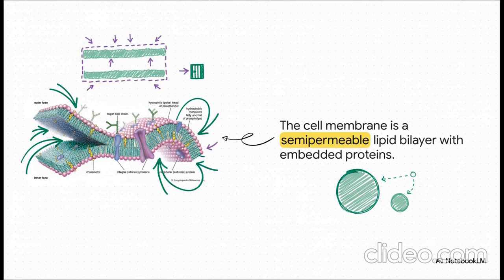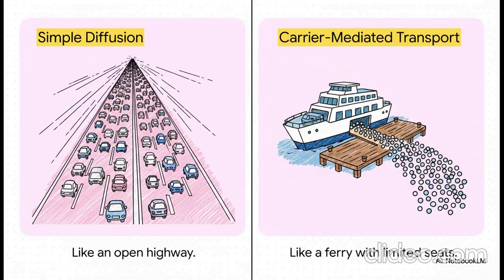But the real genius here is the proteins that are stuck in it. These guys are the channels and the carriers that give the cell total control over what gets in and what gets kicked out. And that control is the secret sauce that creates those concentration differences that are absolutely essential for life. Now, what's really cool is how things get across this border.